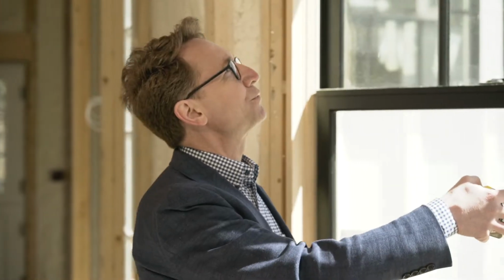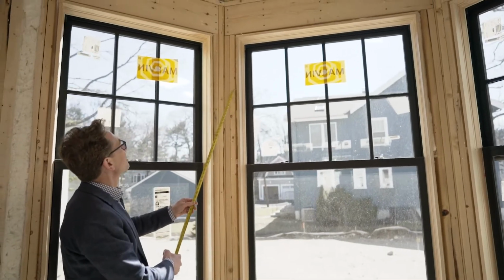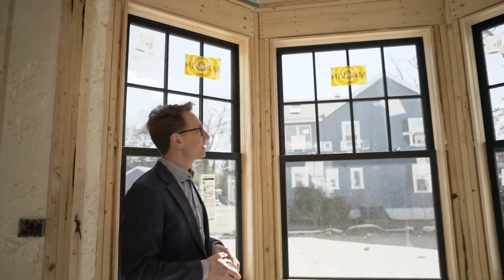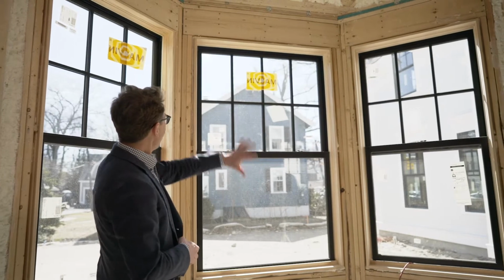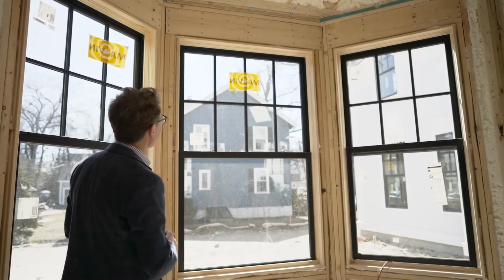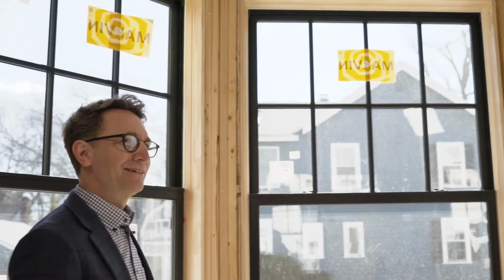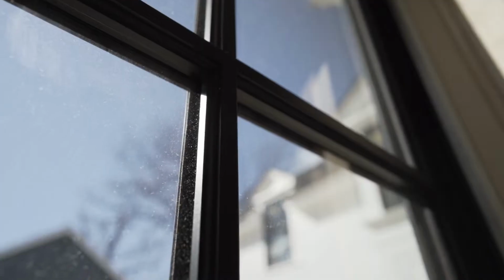You can see we put the window head heights probably about almost a foot to 1.5 feet higher than a conventional window that you might find in your own house. And by looking out the window from where I'm standing, the top of the window, all I see is sky and the sun. And that's one of the advantages of having a tall window head height, is it really draws that light in from the sun and the sky.